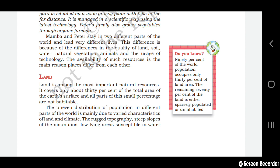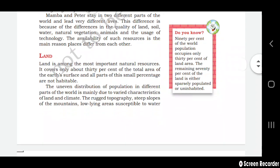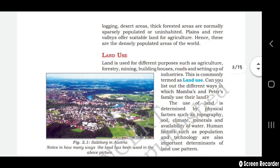Rugged topography, steep slopes of mountains, low-lying areas susceptible to waterlogging, desert areas, and thick forest areas are normally sparsely populated or uninhabited. In the mountains you cannot do cultivation, so only some people live there.